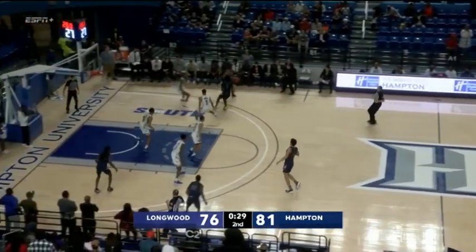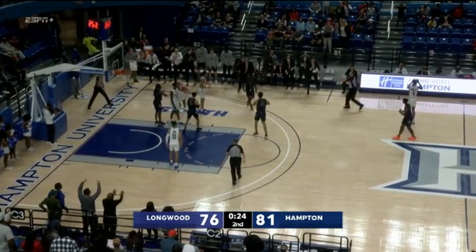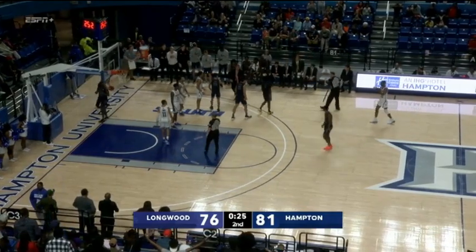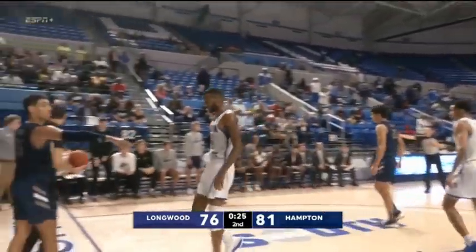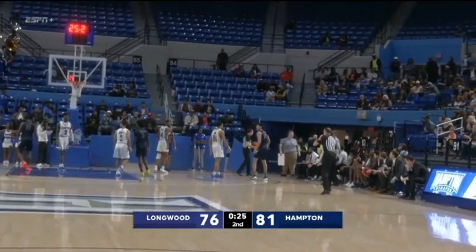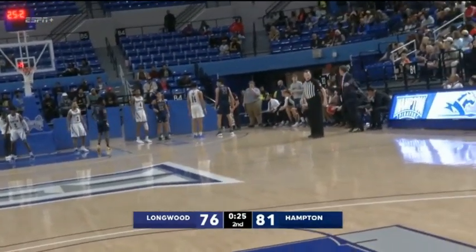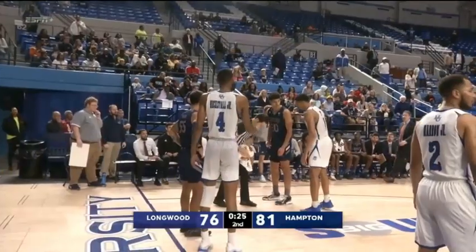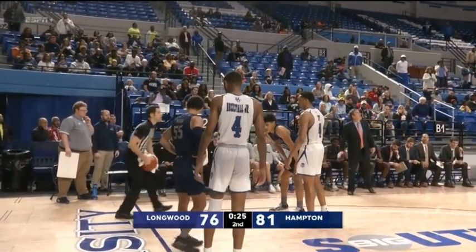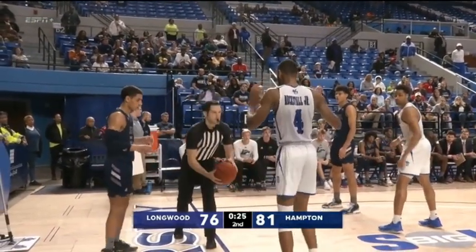The Lancers looking to push. Munez for three. It's blocked by Hextall. And we have a travel on the play. As both Stanley and Murray Jr. were fighting for the ball. Gotta talk. Gotta call ball. This communication there kept the Lancers in this one. So the Lancers got a score here as Munez will inbound.